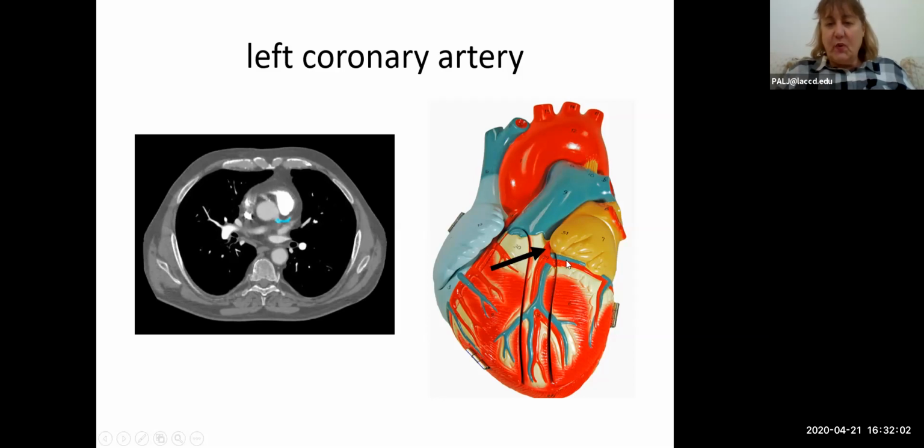As soon as you see branching, you are no longer in the left coronary artery. So all you see is this little piece. There is one heart muscle where the pulmonary trunk does not exist where you can see the entire pathway, but otherwise, this is all you're going to see, just a little distal portion of the left coronary artery.